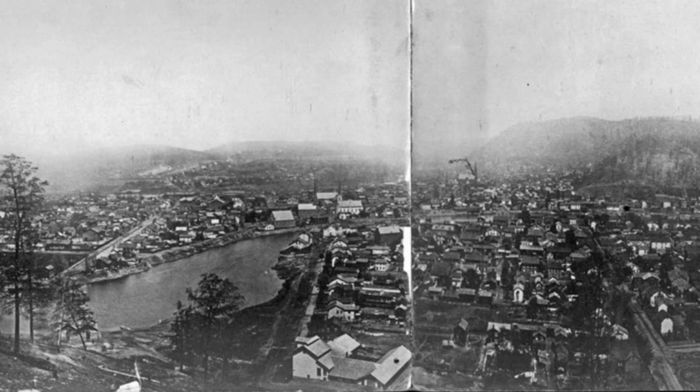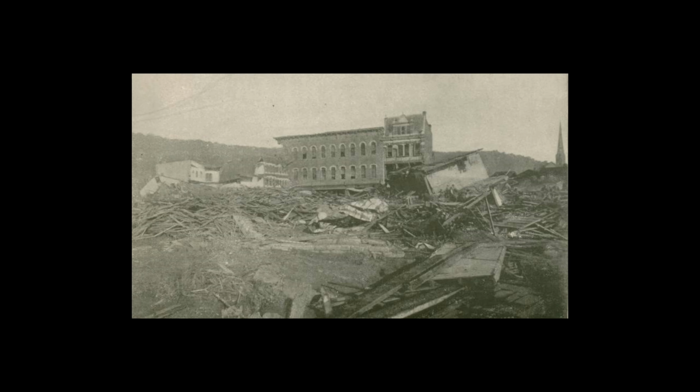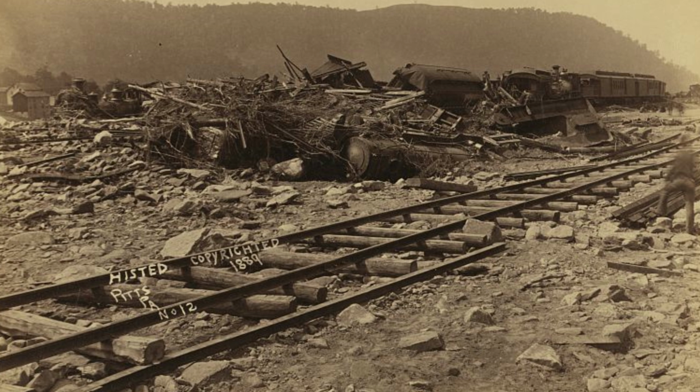People understood what to do and packed to move to higher ground. Suddenly, at 3:10 p.m., the severely damaged South Fork Dam collapsed. 20 million tons of lake water wreaked havoc on towns below. Within the 4 square miles of downtown Johnstown, everything was wiped, including 1,600 homes, resulting in a total of $17 million in property damage.